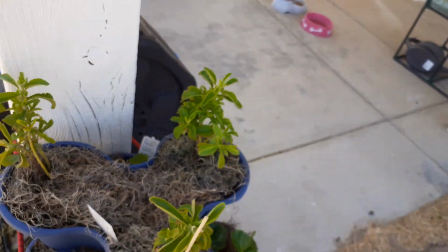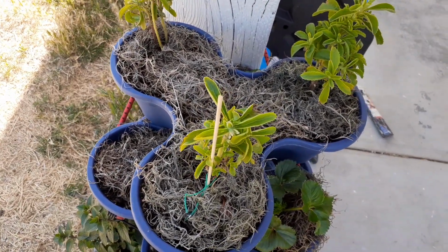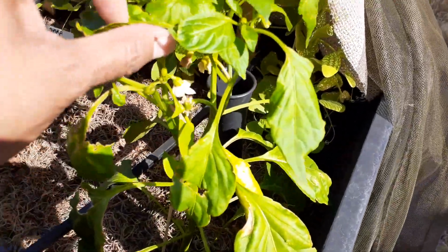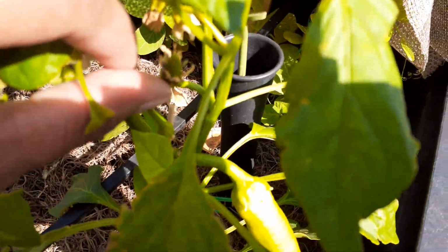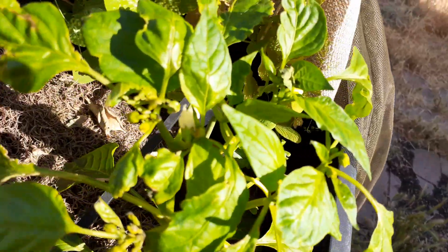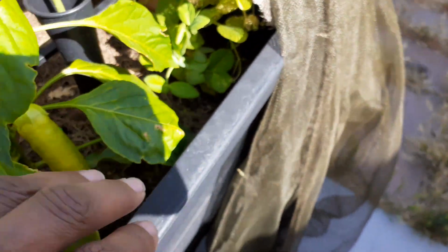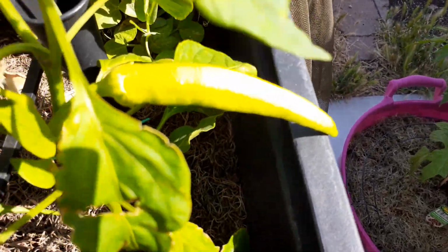Yep. So now we're going to go take a look at what else I have in the garden. All right. My sweet banana pepper. I have some more blooms. I had a bloom here, but as you can see, there's a pepper growing from it now. Here goes some more that's ready to bloom out. Somebody been eating my plant. And look at that. What you say now?